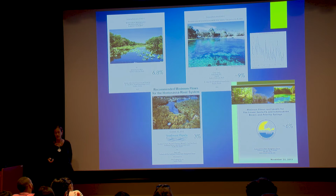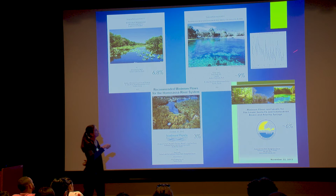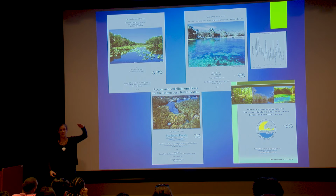And in some cases, those numbers are actually way below the historic mean, because like for this one, which is Deleon Springs, which is down here, their minimum flow, so how much water is going to be coming out there, is about 9% of what the historic mean is. And that's already reduced from what it was like back in the 70s. So their baseline is shifted down, and now they're saying we can shift it down a little bit more.